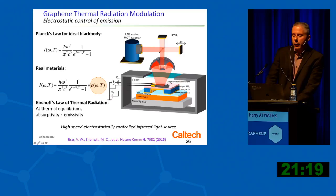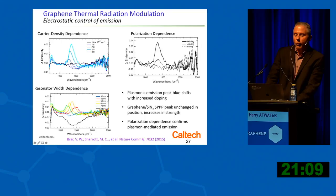So if we now heat a structure very similar to the one that I showed you before for the resonant absorption and monitor the thermal emission, what we can see here is that the thermal emission is in fact tunably controlled at constant temperature here of 250 degrees C by controlling the carrier density. And in fact, the clear evidence that this is coming and mediated by coupling through graphene plasmons comes from the fact that the ribbons have a characteristic polarization dependence to their emission. And so if we cross-polarize the emission, we extinguish the emission, the tunable emission. And so this is an evidence of the electronic control of the thermal emission of a body at constant temperature.